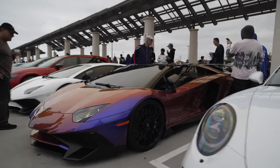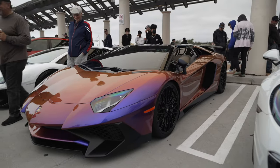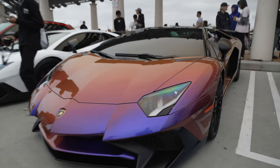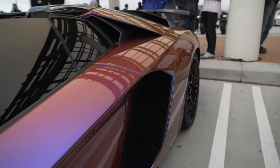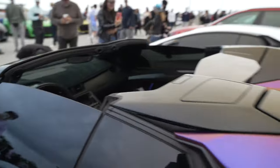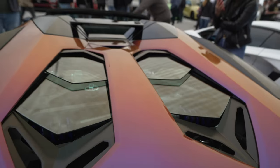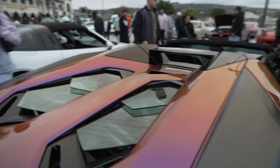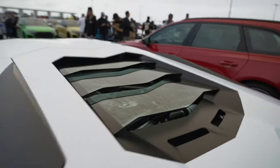and wow, a shifting color Lamborghini Aventador, purple, mauve, depending on how you look at it, the color changes. That's so cool. Check out that interior. And here's the engine. I can feel the heat coming off this engine. I guess the guy just showed up. But yeah, that engine is, yeah, I can feel it. And here's an SV, Lamborghini SV.